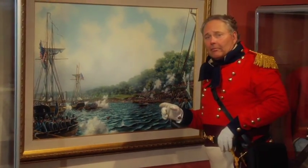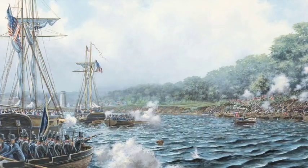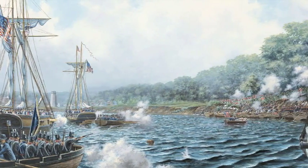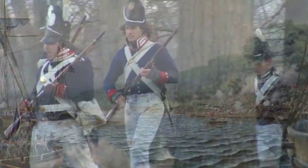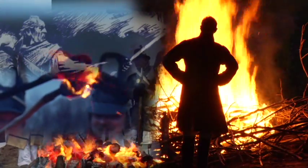The architecture may be old, but the programming certainly isn't. I'm a little partial to their current exhibit, Battlefield Niagara. It shows Niagara throughout the War of 1812, the Battle of Fort George, the American occupation, the effects on everyday people and their lives, and then the horrific burning in 1813.